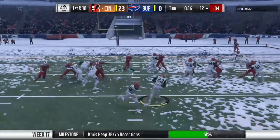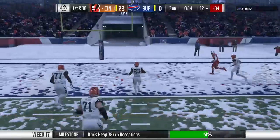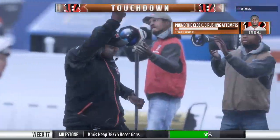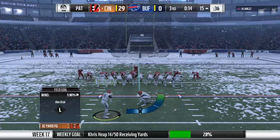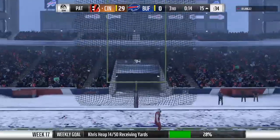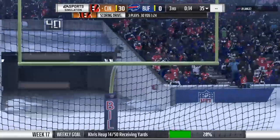They'll need to get the play off quickly on first down. Hill, and he'll take this into the end zone for a Bengal TD. A great play there, his 6th touchdown of the season. And the Bengals have got it on cruise control. And he's able to put it through.